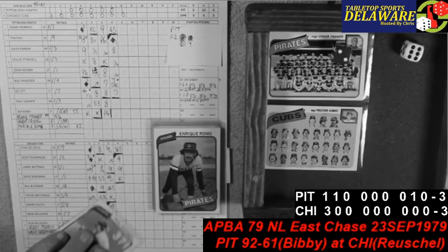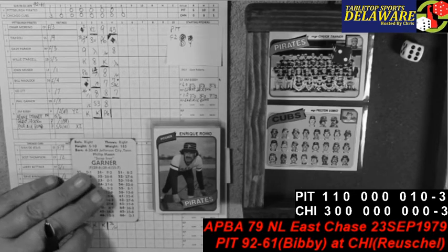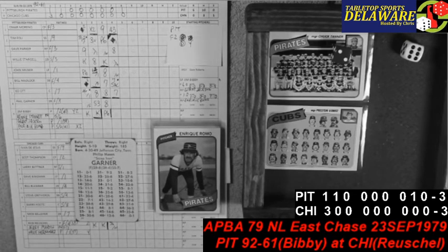Probably see a pinch hitter for Romo. Let's see what happens. Cubs. Hernandez has pitched an inning. Don't have a lot to draw from because I don't have a lot of carded players. He's a D. No, we need to get him out of there. Dick Tidrow is going to come in and pitch.